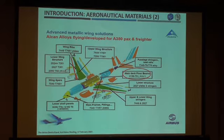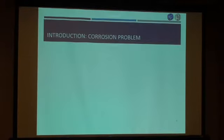I will motivate myself. First of all, here you can see the Airbus A380. Aluminum lithium alloys are mainly used for the main door floor beams, and there is a possibility also to replace 2024 in several structures of the aircraft. So we have a very strong motivation to check this new aluminum lithium alloy and to see its corrosion potential in order to be used in such aircraft structures.